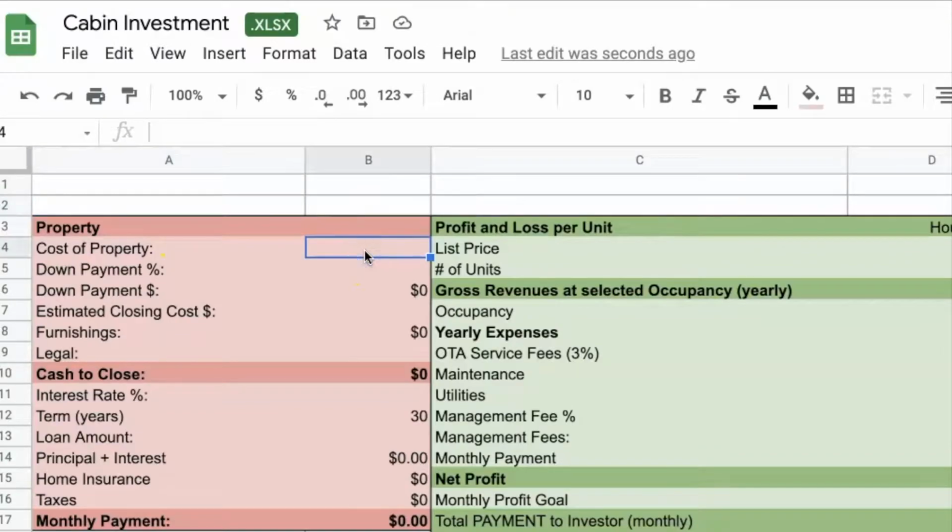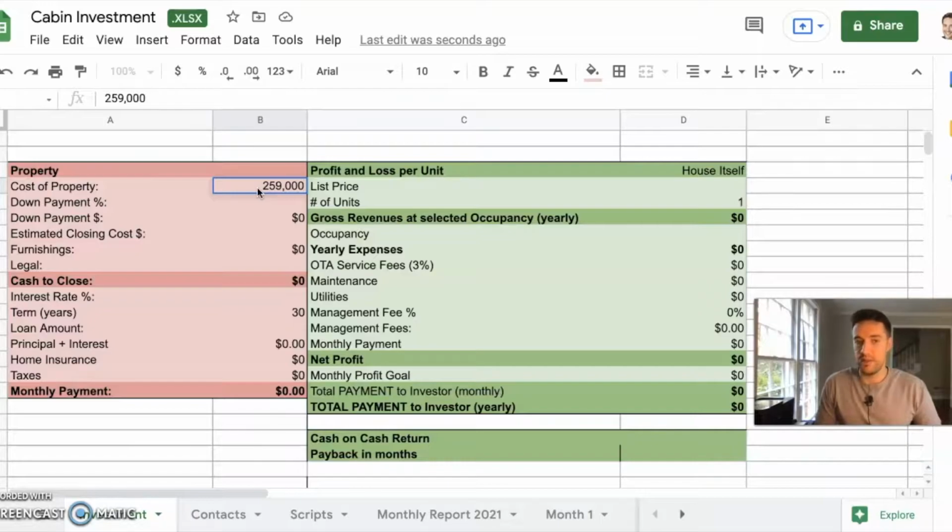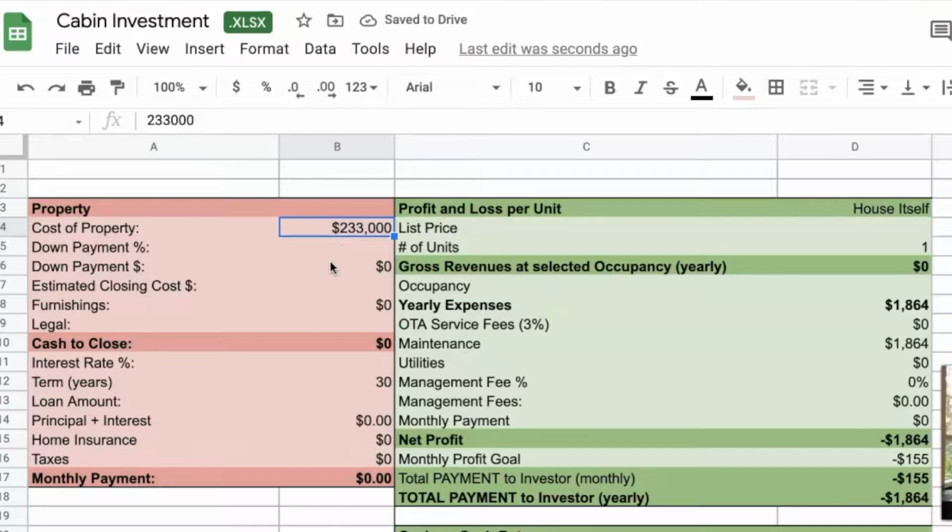Now, the first piece of this is the actual cost of the property. Now, the property was listed for $259,000, which was within my budget, and my budget again was that $300,000 number. Even though it was on the market for $259,000, it was actually appraised for a much lower number. So it was actually appraised for $233,000, which is just mind-blowing, that for some reason the appraiser felt that this property was actually worth less.